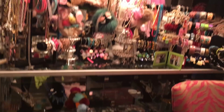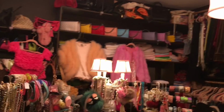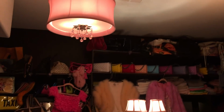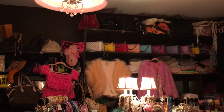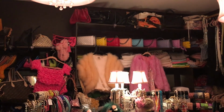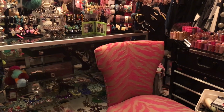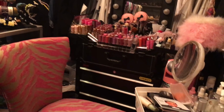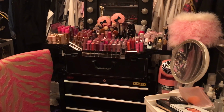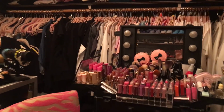Those are my beauty sponges. I have some jackets hanging up, furry ones. Oh, and these are the chandeliers. I put pink chandeliers with crystals, two of them, in the closet. And the rest was painted chocolate brown. And that chair is from TJ Maxx. That is my newest train case, which I purchased a Stanley rolling tool cart to put it on.